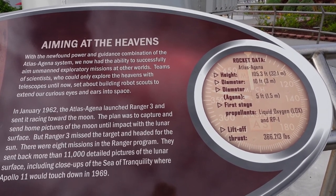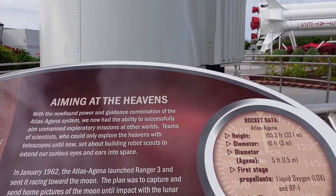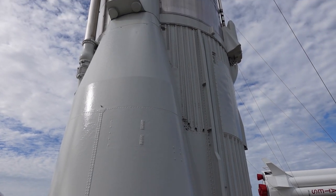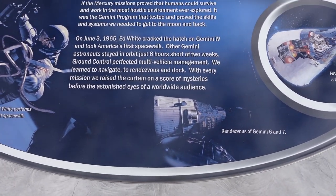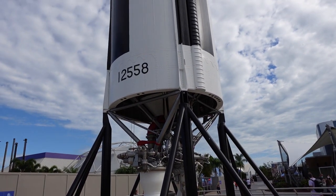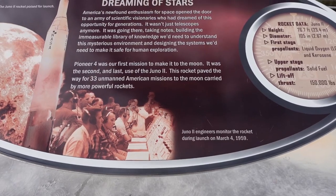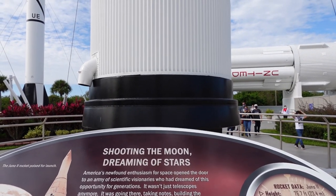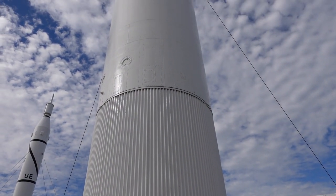All right, this rocket is the Atlas Agena at a height of 105.3 feet, diameter of 10 feet. Let's take a look at it. Says it launched towards the moon, but ended up going towards the sun. They had to get it back. This is the Juno 2 rocket at 76.7 feet. It says it paved the way for 33 unmanned American missions to the moon carried by more powerful rockets.